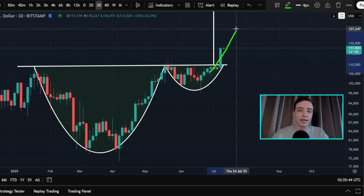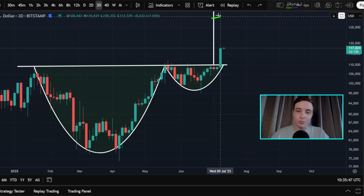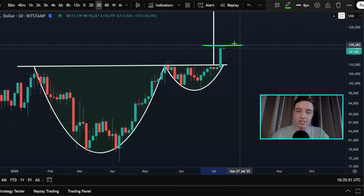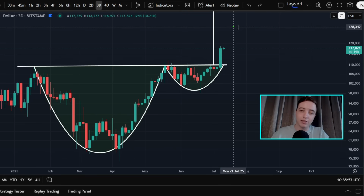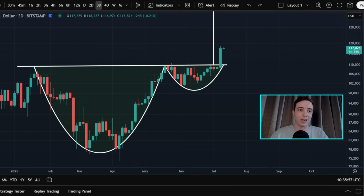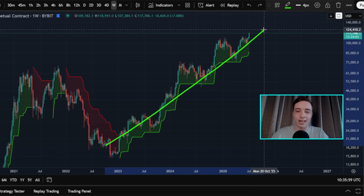But as I always say, it's very unlikely we're just going to go straight towards that massive price target in a straight line. It's much more likely that we'll find some resistance along the way, see a little cool-offs, maybe a little pullbacks along the way, but still in a larger bullish trend, and especially zooming out to the weekly time frame, once again, still in a larger bull market.